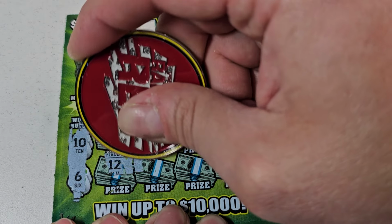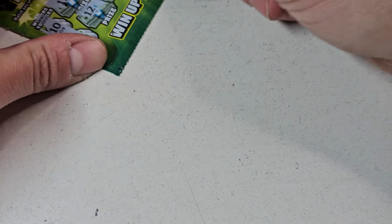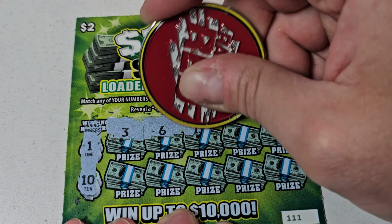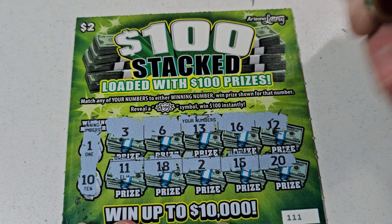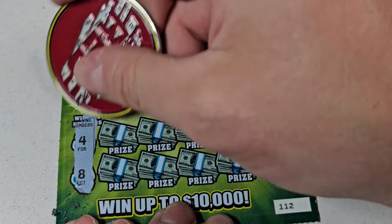Haven't really won good on this ticket yet. It just came out, so I don't really play twos and ones anymore. I kind of stick with fives and up. $5 are pretty good, but $10 tickets have been my thing. Ooh, the evil pairs. Oh, there's the one. A 1 and a 10. There it is. And nothing. These are messy tickets. All right. Ticket number 112. 4 and an 8.